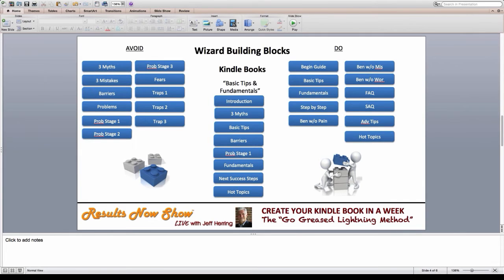To take an entire week to create a Kindle book, you'd go through the questions, okay? You'd pick out from this diagram which ones you were going to build it with, your building blocks, right? Now, can you do this without the wizard with these building blocks? Sure. But then you've got to write all the content yourself. Why not have it halfway done for you? And the rest has questions and writing prompts, okay? Once you've done that, it takes about 10 minutes to finish the content. 10 or 15, 20 if you really want to stretch it out.